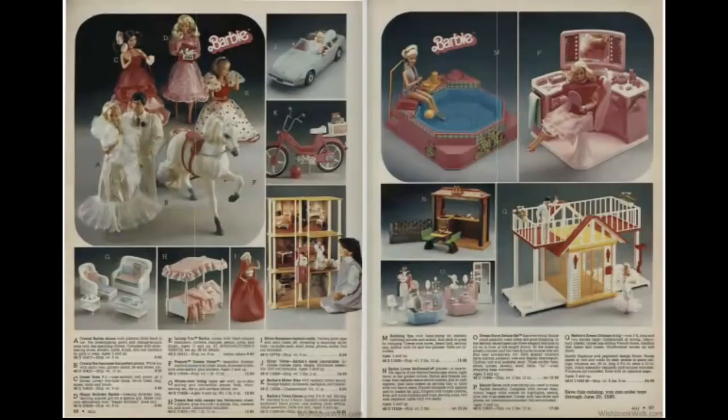And for the girls watching, this is the Barbie section. Again, I'm male, so I really don't know much about this, although I have to say this little McDonald's toy intrigues me because I've always been quite fond of old school McDonald's.